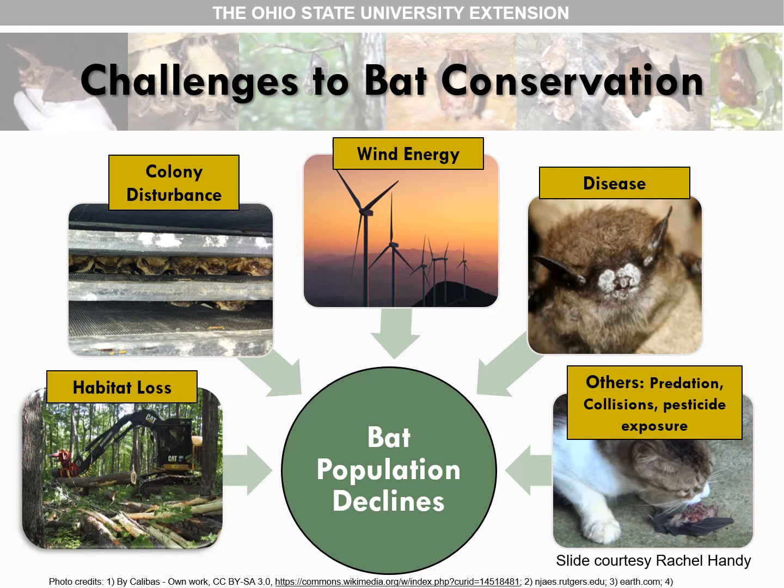Now, here in Ohio and the United States, bat populations are being impacted in many ways, as you can see here. So habitat loss could potentially occur anytime a tree is removed. Colony disturbance, whether it's disturbance by humans or disturbance to summer roost sites. Mortality in our highly migratory bats is occurring due to collisions with wind turbines. And bats are being impacted by disease themselves. The most deadly and most recent is white nose syndrome, which we will talk about later. And there are other factors as well. When you talk to rehabilitation centers, for example, predation is the top reason for most bats being submitted for care.